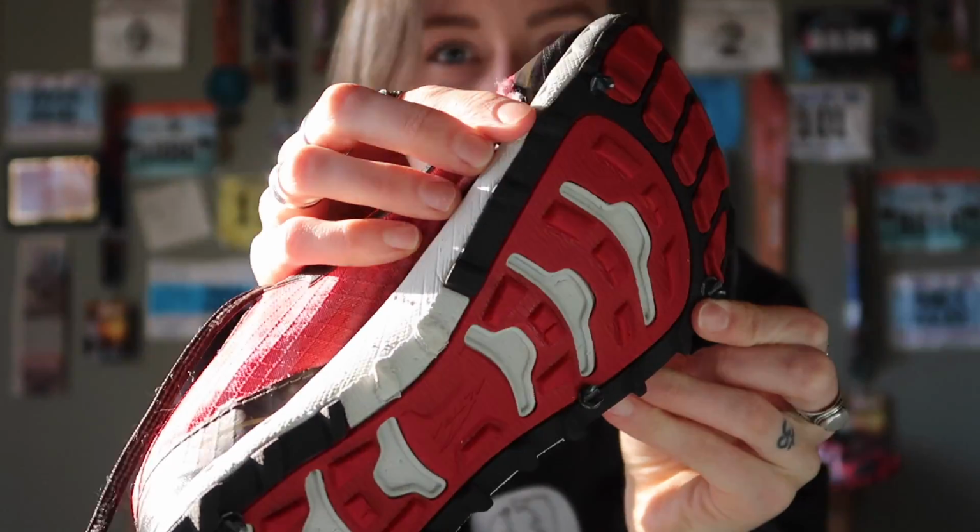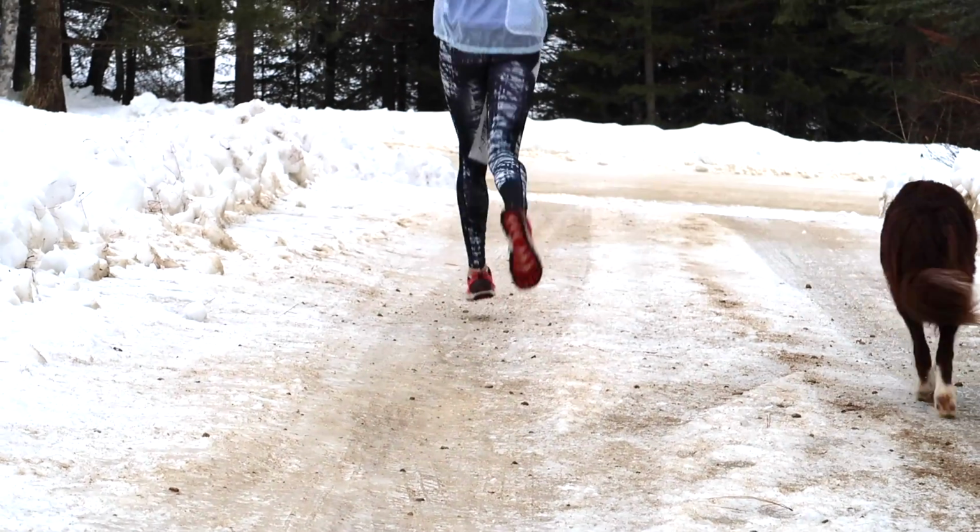We actually installed our own screws into this shoe and I gave it a try this morning, and running down icy, slick, slippery trails was amazing. I had so much confidence. I didn't slip at all. Even though the tread and the grip on the bottom of these shoes is good, in ice and slippery packed snow, nothing cuts it other than spikes or screws.